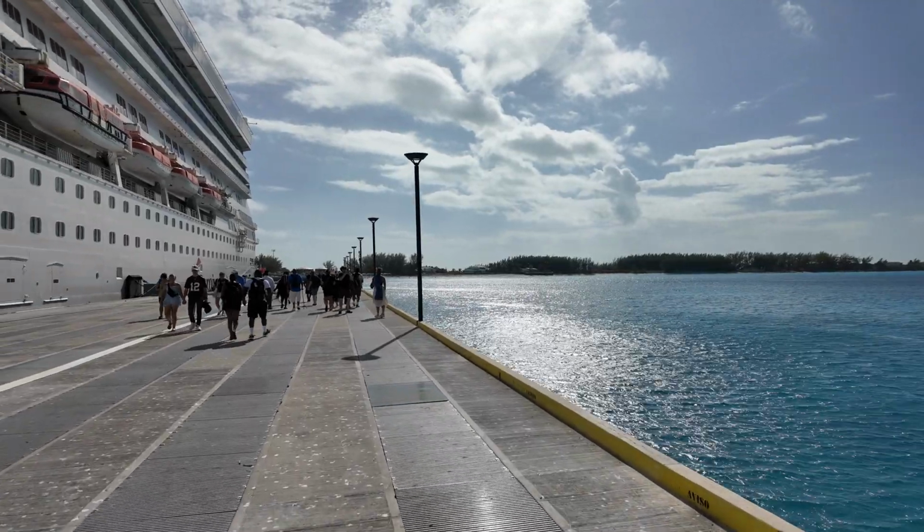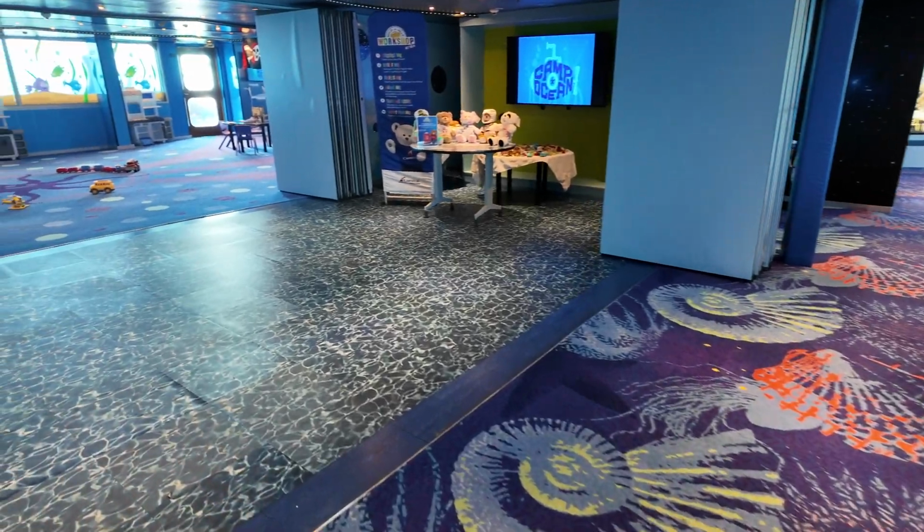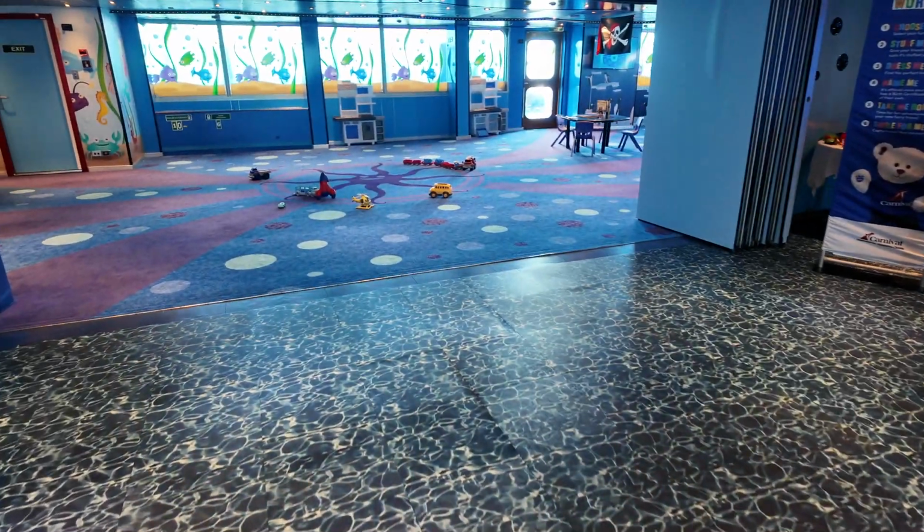For the kiddos, there's of course the Camp Ocean area on board, and I love that the Glory had a covered playscape for them as well, for the little kids.